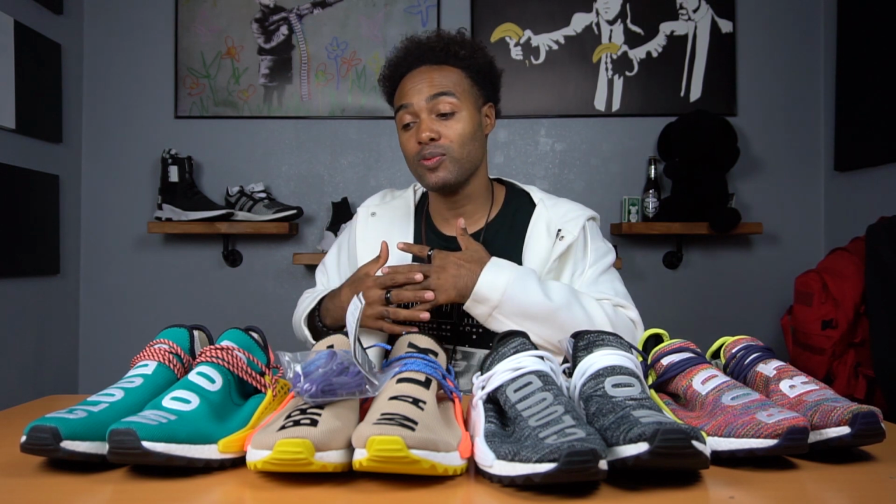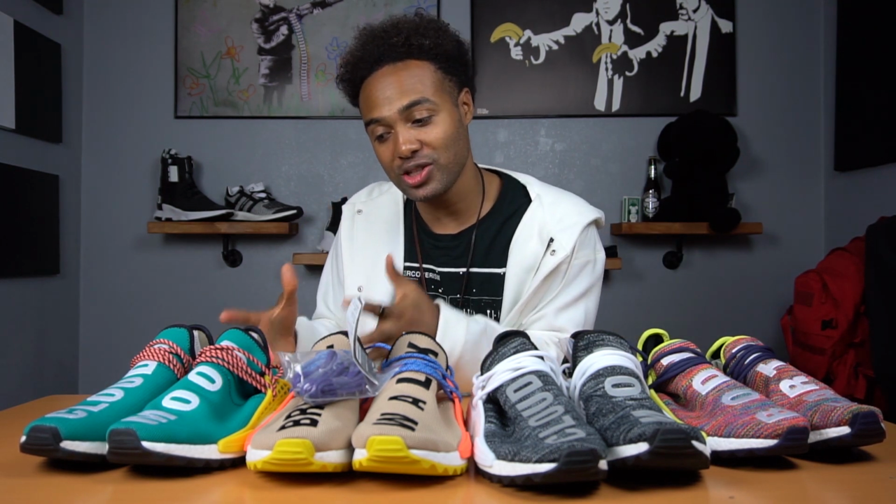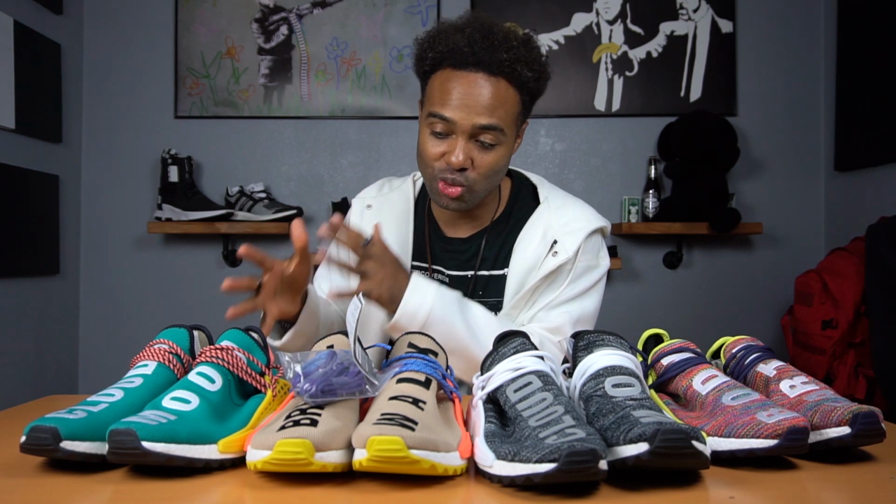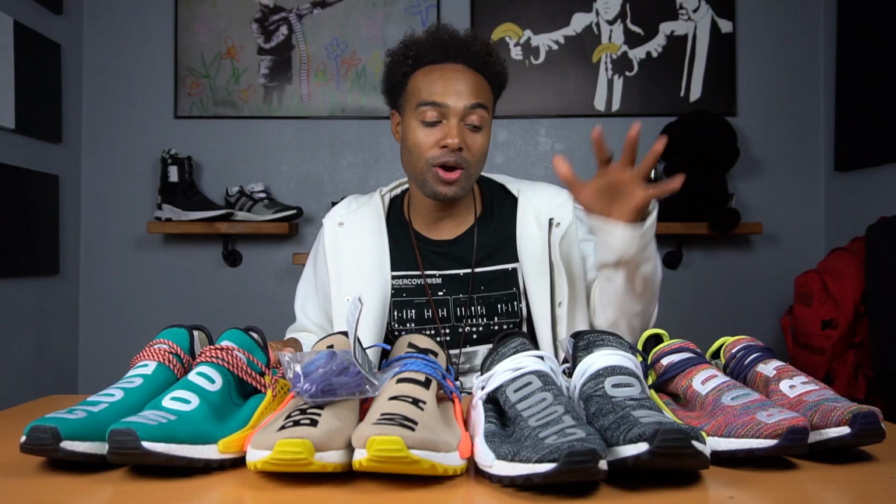Personally, as far as the design is concerned, I'm gravitating towards the teal jump offs with the pink bubblegum laces. I just think that is an incredible colorway. When I first saw it, I thought it was gonna be trash. However, I do think that the multicolors over here are just well executed.